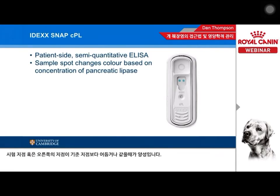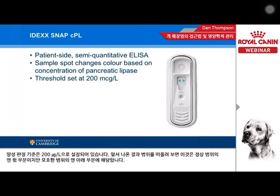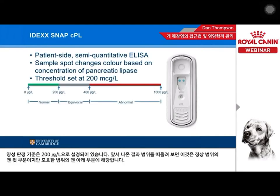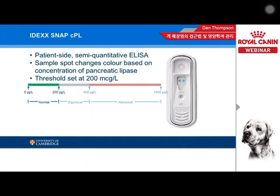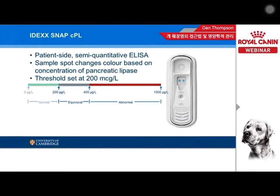A positive result is indicated when the test spot, the spot on the right, is darker or equal to the reference spot. Now, the threshold for a positive test is set at 200 micrograms per litre. If we're remembering back to the range before, this is the top of the normal range, but the bottom of the equivocal range. That means that a negative result on a SNAP test is equivalent to an absolute negative on the spec CPL, but a positive result means that the patient either has high levels of spec CPL or is sat in the equivocal range. In other words, the dog might have acute pancreatitis or it just might not.